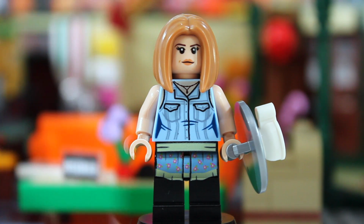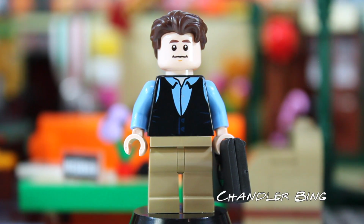Here's Chandler Bing, another just fantastic figure in this set.